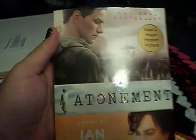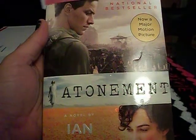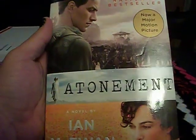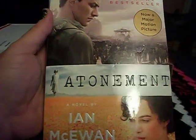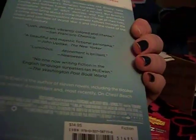Oh, here's a book I love to read. I haven't read in so long. National bestseller. It's called Atonement, which is also a movie. Never heard of that before. It looks interesting, though. And I love to read, so cool. Give me something to read. I need a new book. Make sure I got everything. Okay, now let's get into the bags here.